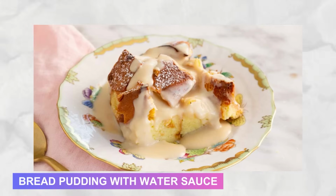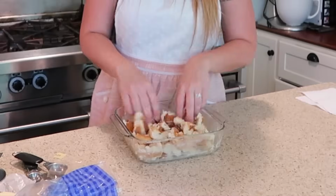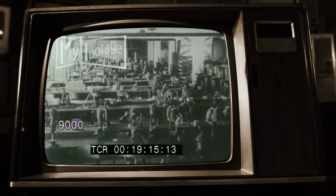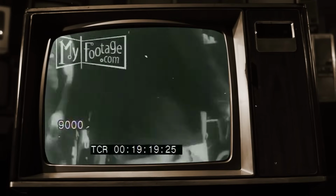Bread pudding with water sauce is about as simplistic as it comes. This is a dish that people didn't even really put any thought into. It was just a way for them to repurpose resources that were about to spoil and go to waste. This is really something you never want happening in the Depression because it was a sign that you were just not handling your pantry properly.